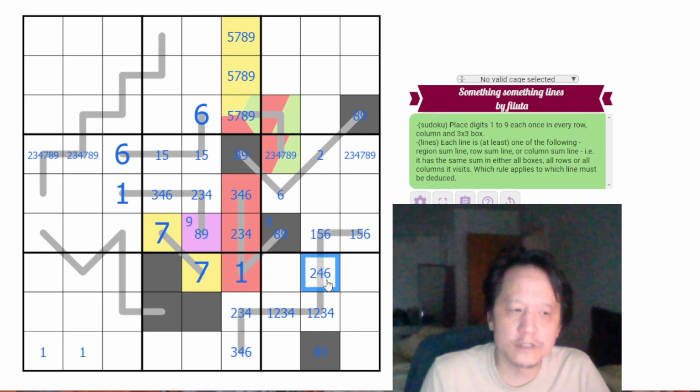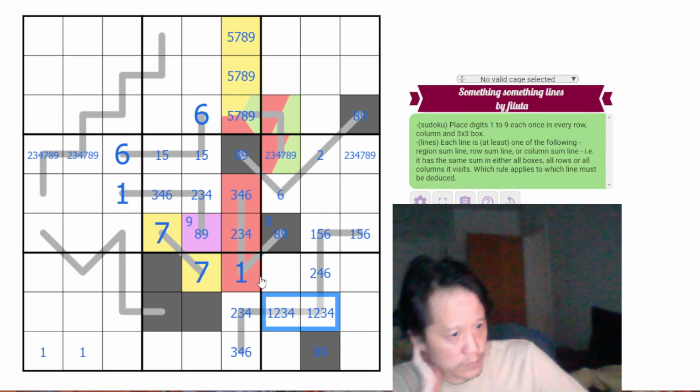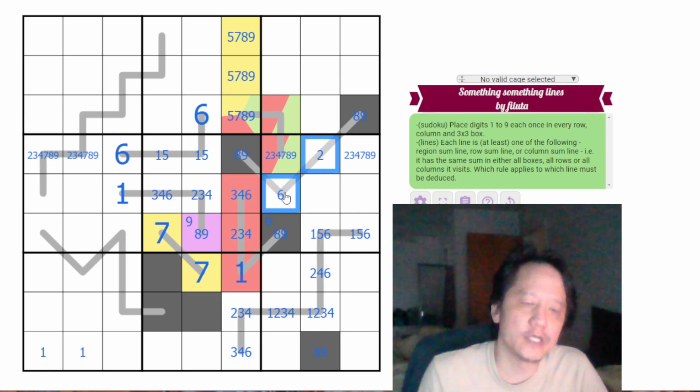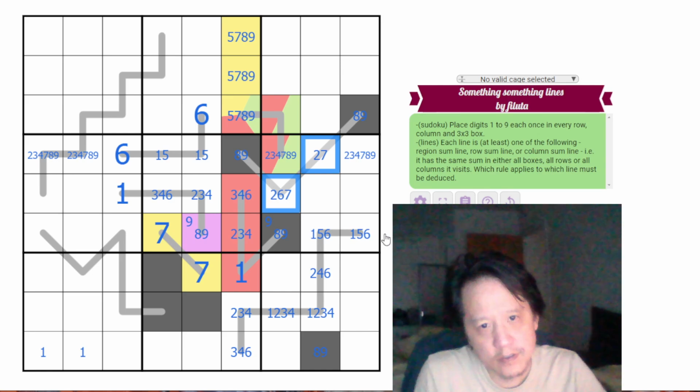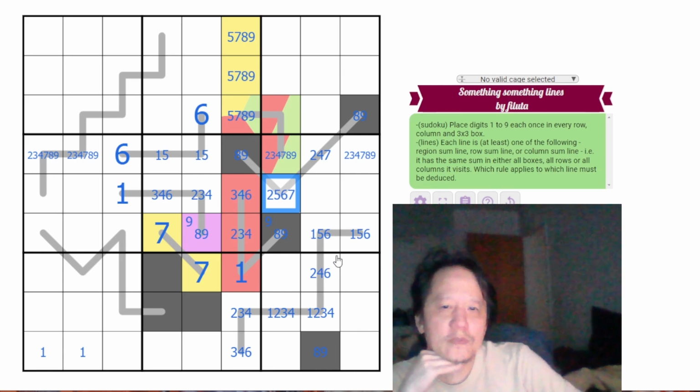So say this was 1, 6. This is 2, 4, 1, 2, 4. This would have to be 3, 4. Which would make that 2. So this could be 2, 7. Cannot be 3, 6. Or it could be 4, 5. So this could be 2, 7. Cannot be 3, 6. This is 9. So this is 3, 4. So this would have to be 4, and that's 5. All doable.